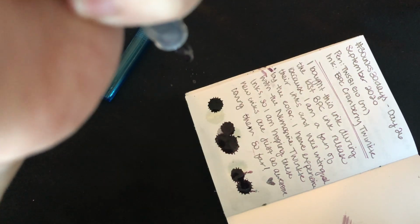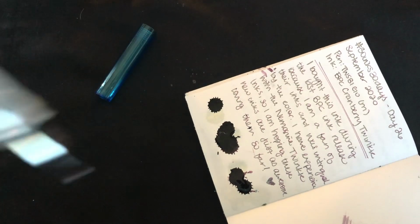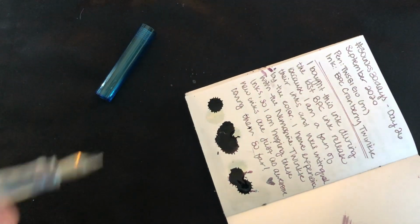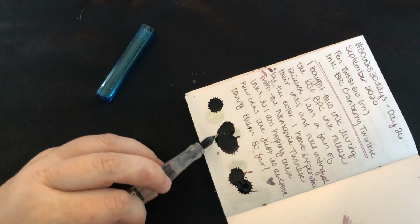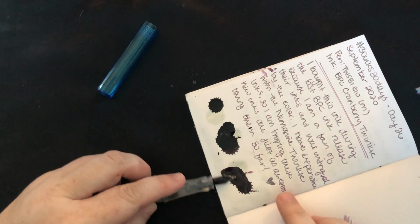Gives me time to get everything, ooh, hello, ooh, this is way too much splattage. You can see the shimmer in that spot right there. I'm gonna drag some of these out a little bit.